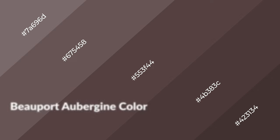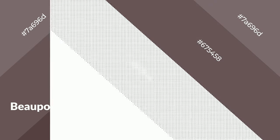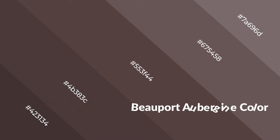Beauport Aubergine is a warm color, and it emits cozier and active emotion. Warm colors are symbols of warmth, fire, heat, and sunshine. It also evokes joy, passion, love, and even anger emotions. You can see them used in restaurants and gyms.